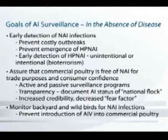And we know now that an early diagnosis and quick response can really limit the economic impact of infections caused by notifiable avian influenza. And when I say notifiable avian influenza, I'm referring to either H5 or H7 subtypes. This is either the detection of the virus by virus isolation or molecular assays, or the detection of specific antibodies to these two subtypes.